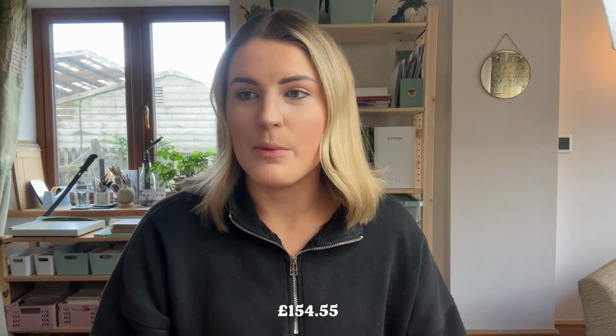I did a little stock check this morning, counted up everything that was left, added up everything that was in my cash box, and I can reveal that the grand total I made in cash at the craft fair was £154.55, and that is taking away the float, the money that I already had in it before that I was using for change. So yeah, £154.55, that isn't too bad really.